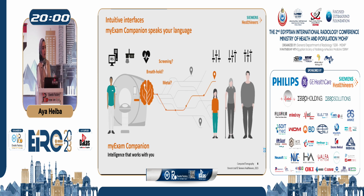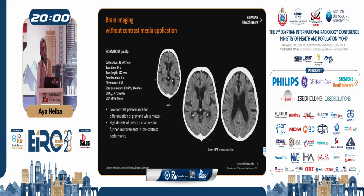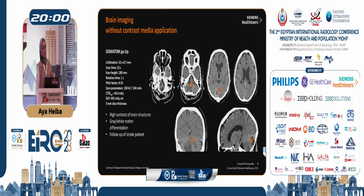If he's young, if he has any concerns about his health condition, if he has any metal, it will be tailored specifically for this patient. A non-contrast CT is our first step. Thanks to our excellent detector, we have an excellent gray-white matter differentiation, as you can see in this image, that allows us to follow up the stroke easily, as you can see in this case.